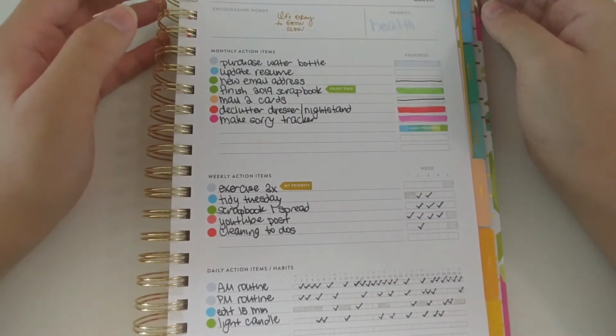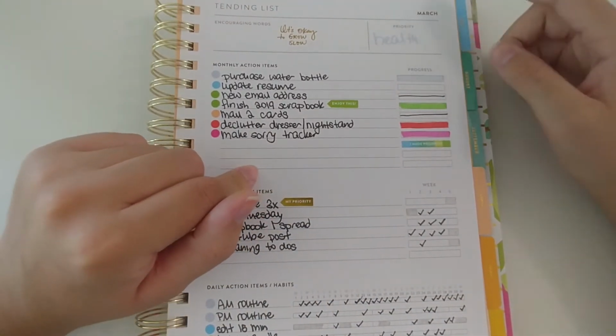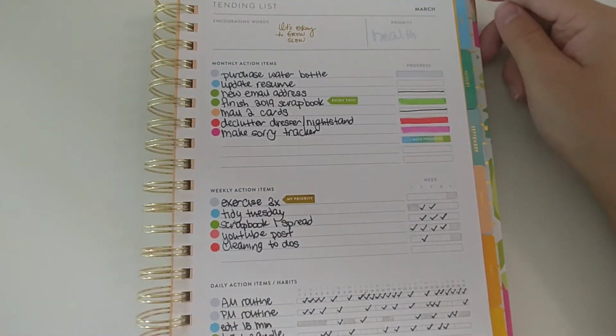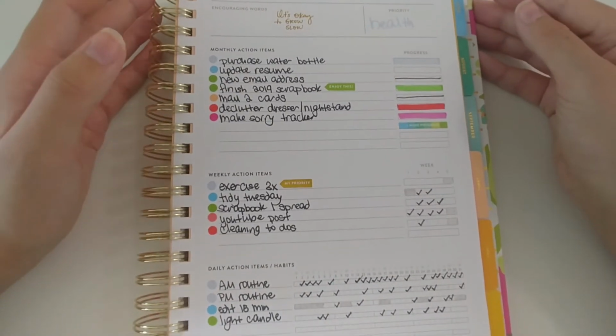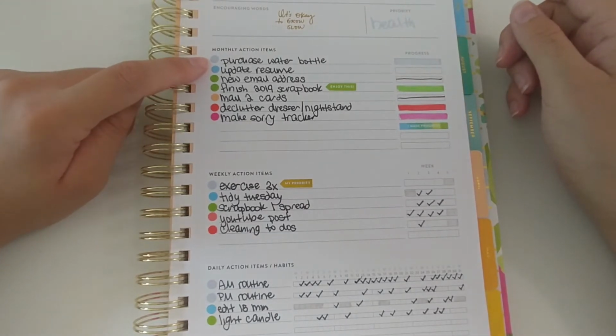Today I will be going over my power sheets with the results for the month of March and then my new power sheets for the month of April as well as the beginning of the second quarter. So let's go ahead again with the March results. My first category is health, which is this light blue color.